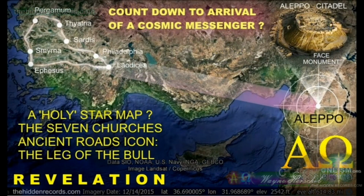In the Revelation text, I will look for an example that would show a little bit more than the 7 stars in the messenger's hand. And it speaks of the 7 churches. Somebody wrote to me and said, am I aware that the full road connection between the 7 churches looks like the leg of the bull? And it's quite amazingly true. And if this is true, we have another star map using these 7 churches.